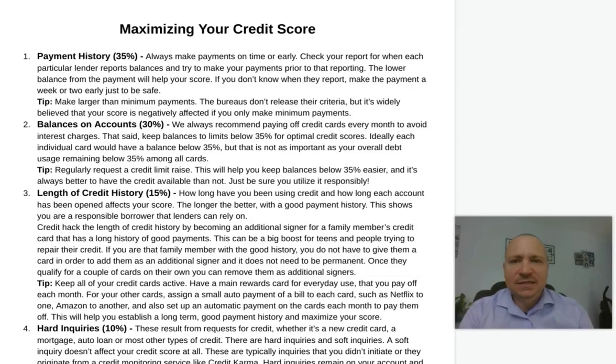And really what this means is always make your payments on time or a little bit early. If you do that, you're going to have the payment history part of your credit score as good as you can get it. You want to check your report for when each particular lender reports on their balances so that when you make your payments, you can do it prior to that reporting. The lower balance from the payment will actually help increase your score in any given month. So if you don't know when they report, make the payment a week or two early just to be safe. What I do is I use Credit Karma.